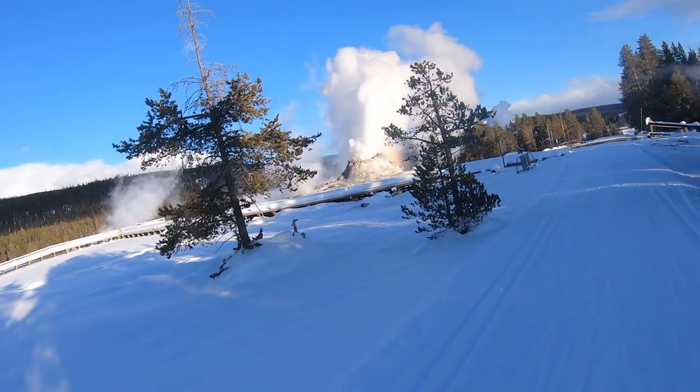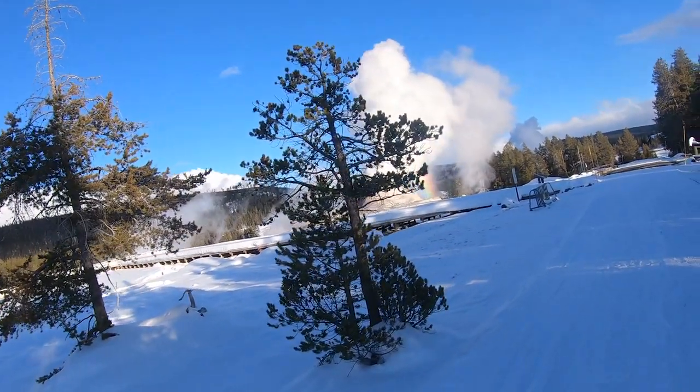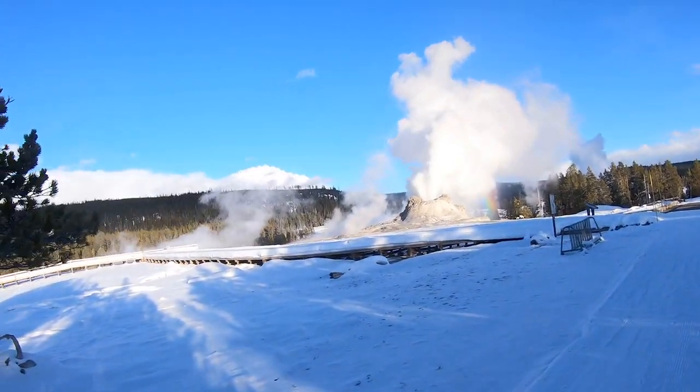This one's having a blast. Look at the rainbow around it. That's pretty cool.